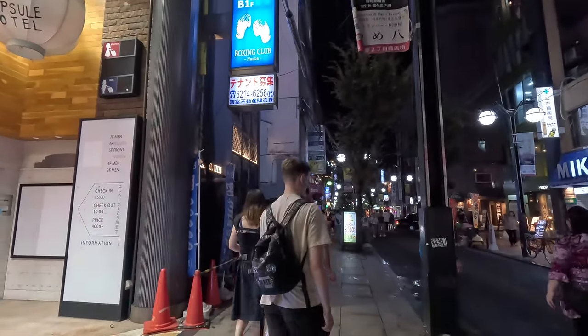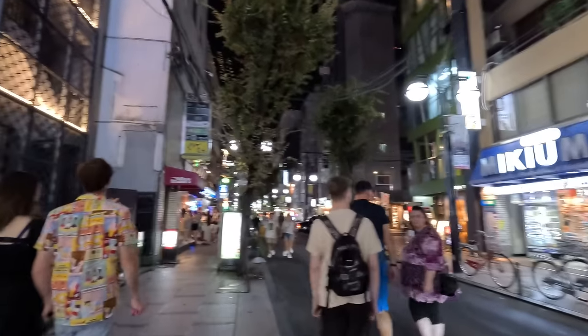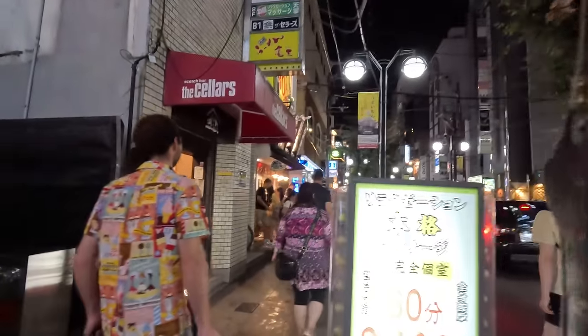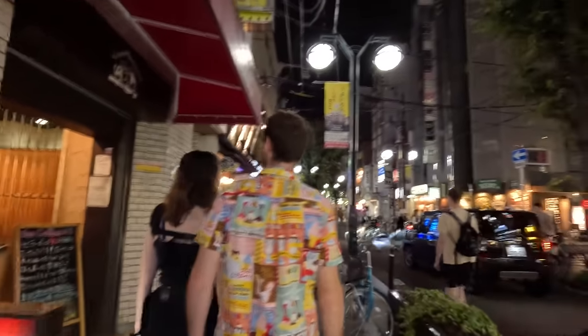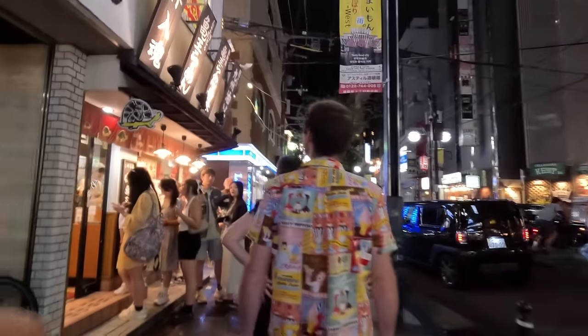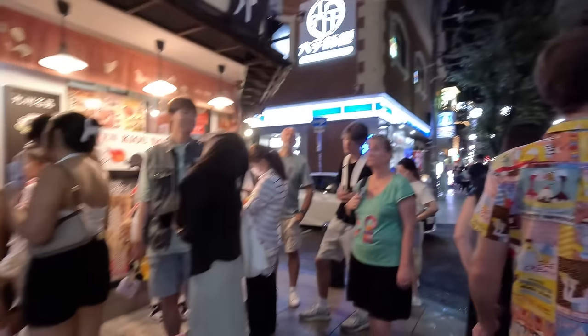I'll tell you, there's a real character to Osaka so far. That's how I would describe it. There's a charm. There's a character to Osaka here. For sure, I'd say not quite as clean as Tokyo, but still very clean. Probably cleaner than most cities.